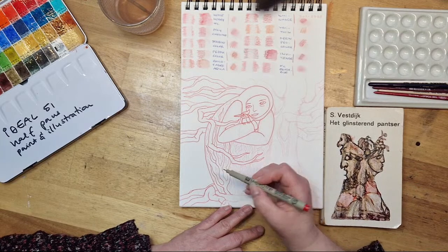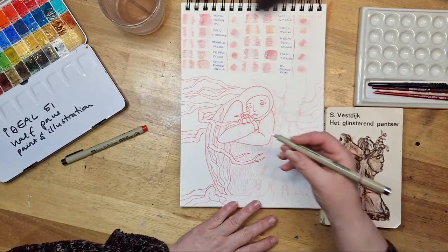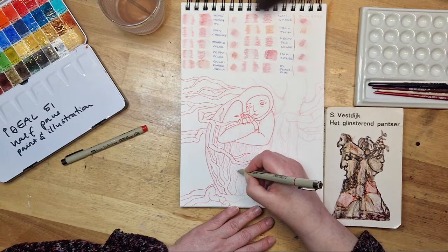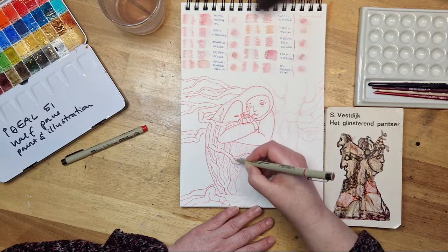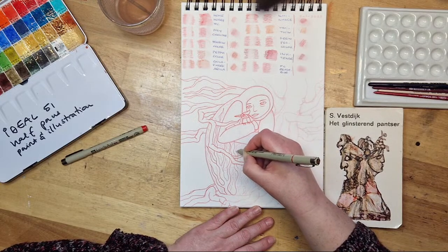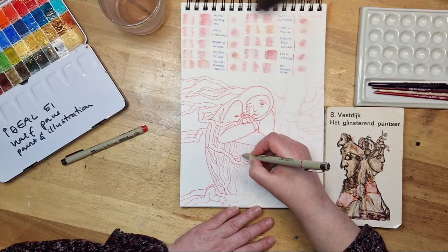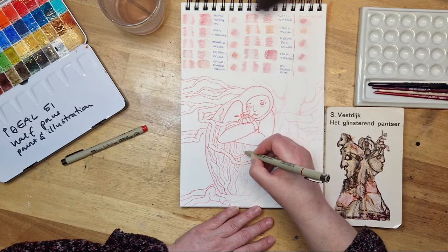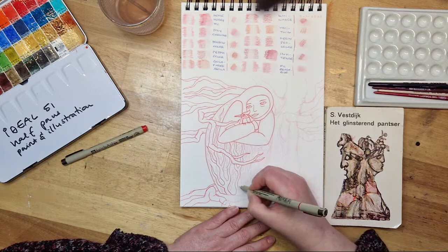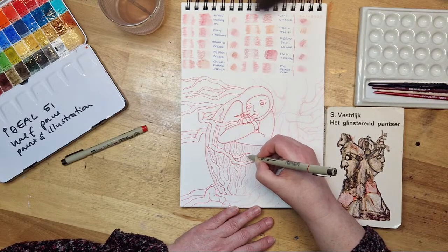I really don't like this line. I made a mistake there. Good night, Rhiannon. Good night. Right. It's very hard to talk and draw at once.